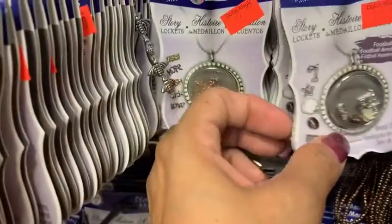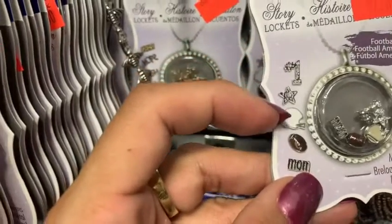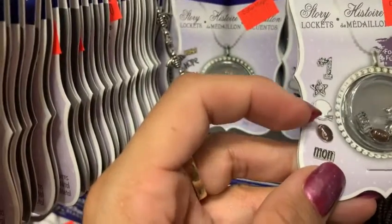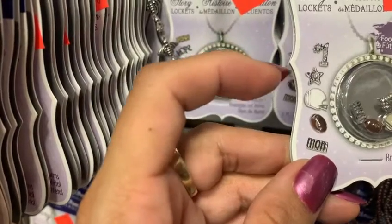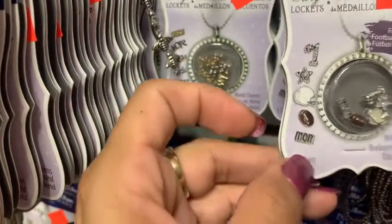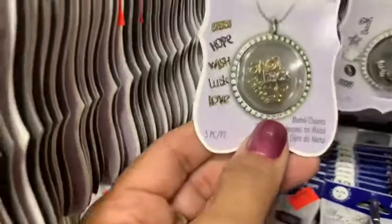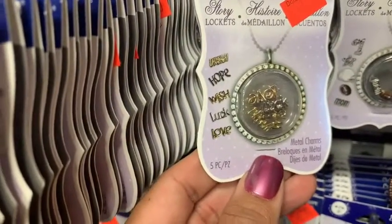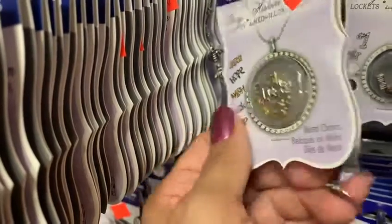Look, guys, this one says $2, but look right here on the sign. This is where you see the charms that are in there. And there's 1, 2, 3, 4, 5. How cute is this? And look at this one. This one says dream, hope, wish, and love. You see this? The charms are in there.